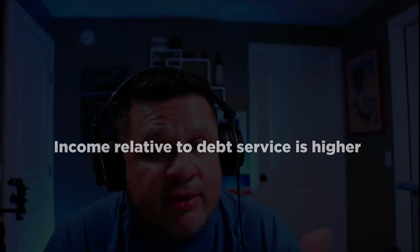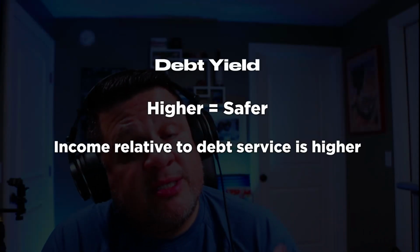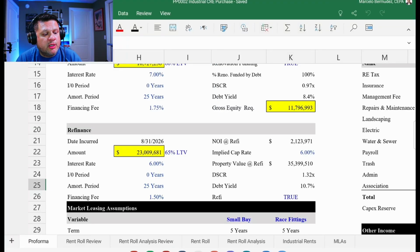So from a risk assessment perspective, a higher debt yield is generally considered safer for lenders. So from a banking perspective, a higher debt yield means it has a safer profile because basically the income relative to the debt service is higher. And this is important for an investor to understand, because a higher debt yield could mean more favorable terms when you're trying to get that loan for the acquisition.